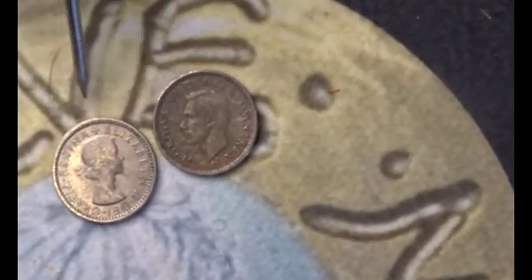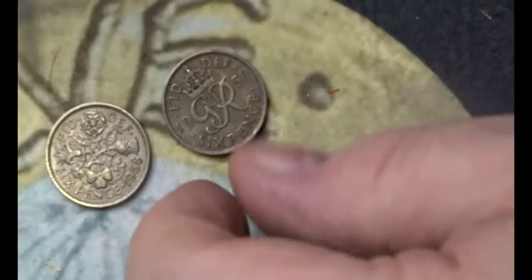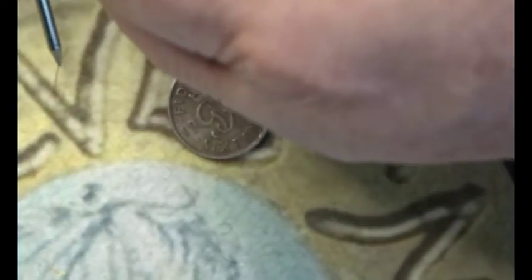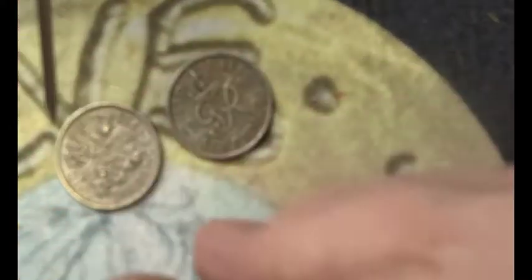You have George VI and his daughter again, the current Queen. Now on the back of these once again have the flowers of the nations on it. You've got the shamrock, the leek, the thistle and the rose, all going into a central point where the stems sort of mix together.